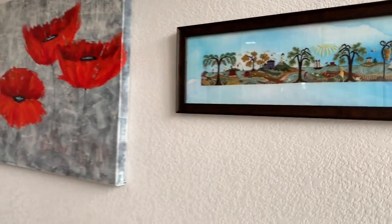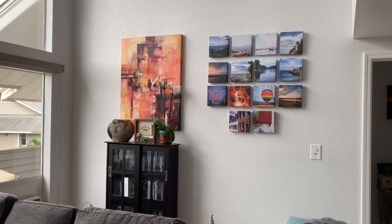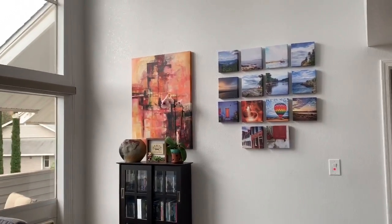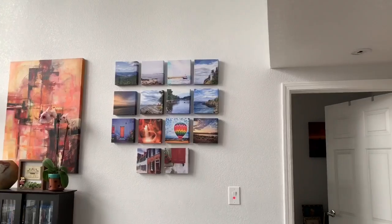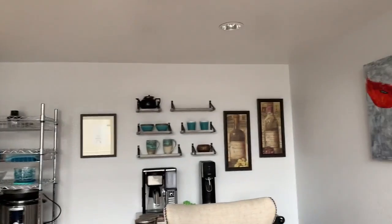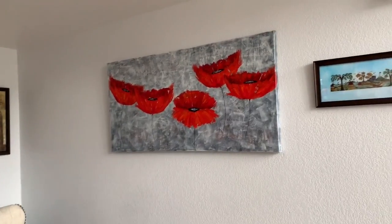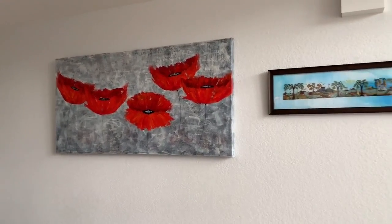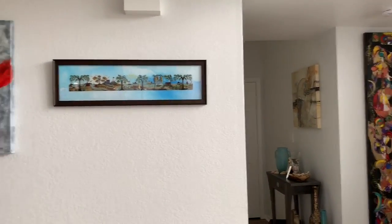So this other piece of artwork, as well as this red one, or orangish red, yellows, whatever you call those colors, those were all done by a woman named Tammy Bittner. Tammy is actually the wife of a guy that I went to high school with. He started posting his wife's artwork on Facebook a number of years ago, and I knew I needed some in my life.